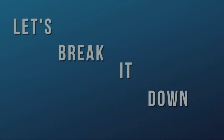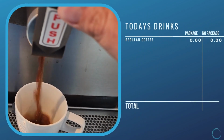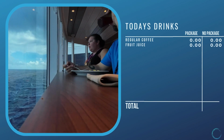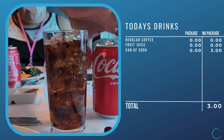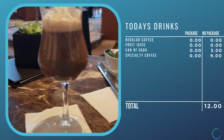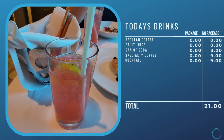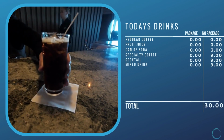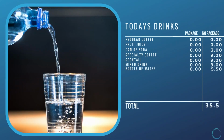Let's go ahead and break down everything I had to drink this day and see what it would have cost us. For breakfast, just your normal drip coffee and some juice on the side. For lunch, I had a can of soda, which would have cost $3. A few hours later, I had an alcoholic specialty coffee, which would have run $9. Now for dinner, I chose to have a regular cocktail, which would have also been $9. After dinner, I headed to the bar and had another drink for $9. To keep myself hydrated, a bottle of water, which is $5.50.